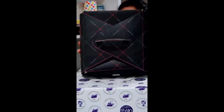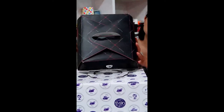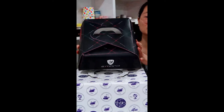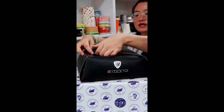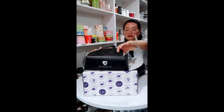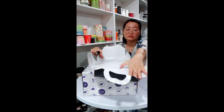This is the square size. Most of the K-cup sizes are also square. We can also make different sizes depending on yours if your food is special. This size is also special. When it's open, it's like this one. Inside, we have the PE coating.